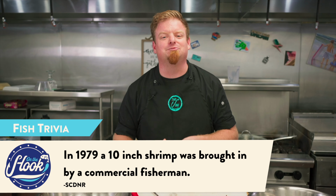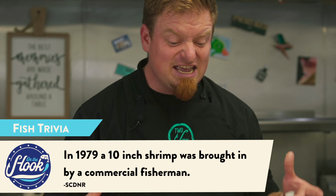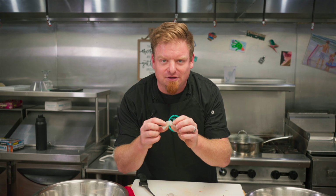What is it? In 1979, a commercial fisherman in Seabrook Island, right here in South Carolina, brought in a 10-inch shrimp. Now these are about 1.5 inch. A 10-inch shrimp would be fit for a king or a film crew maybe, but a 10-inch shrimp. And shrimp typically only live about 8 to 9 months. That's kind of their lifespan. But experts, the DNR staff, they estimate that that shrimp was about 14 months old. So double what a normal shrimp would live.